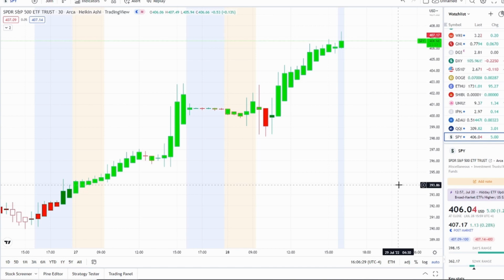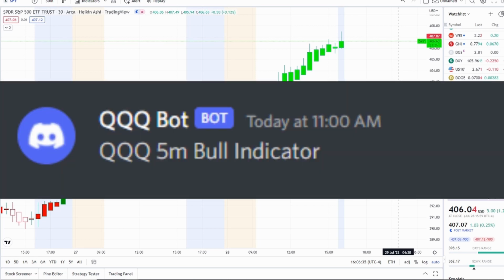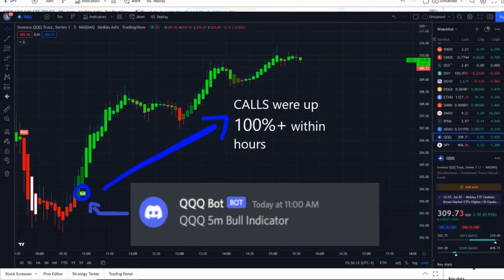So the stocks I watched this morning gave jumps of 3 to 5%, giving realistic expectations, but the home run of the day came from our QQQ bot sending out a bull indicator at 11 a.m. and from that moment forward, call options went up 100% plus within hours, guys.